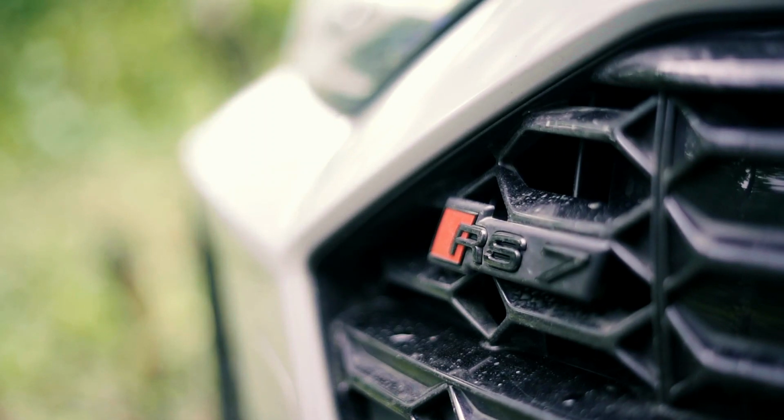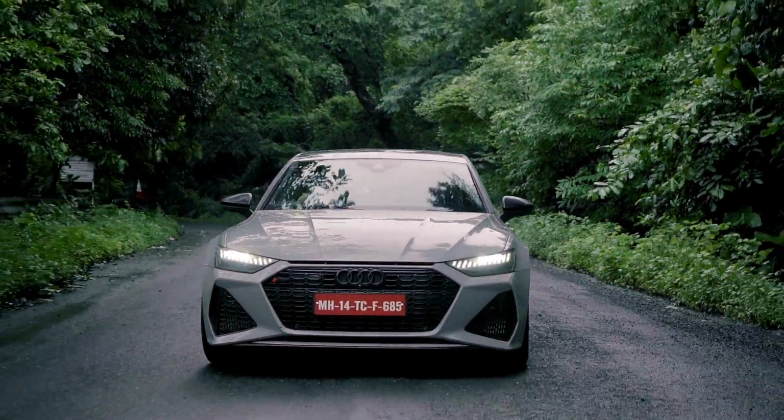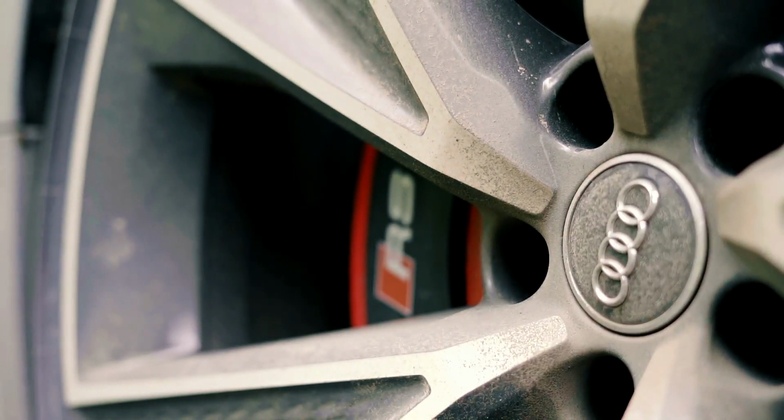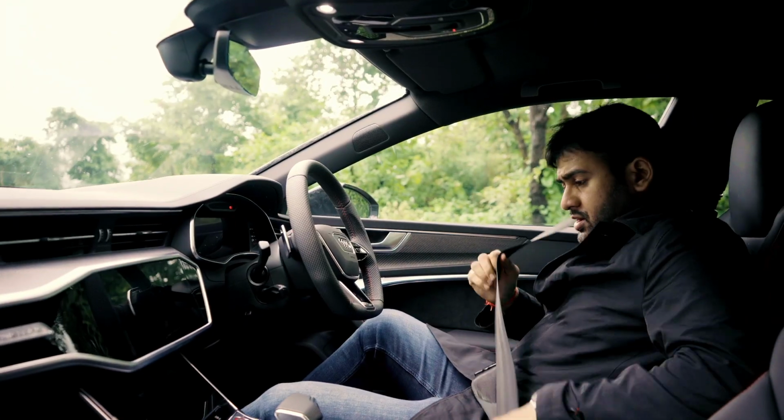The RS initials are taken from the German Rennsport, which means racing sport. An RS generally is a moniker for rally sport and is a badge that should never be taken lightly on any car. It needs to be treated with respect.